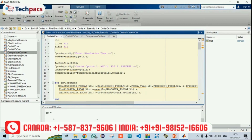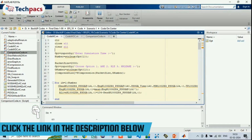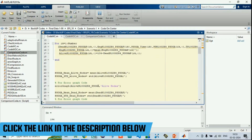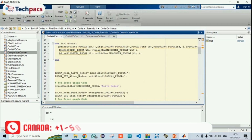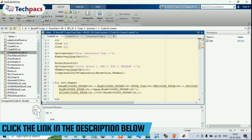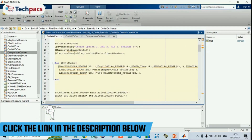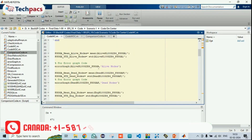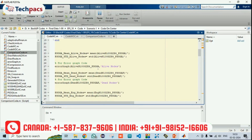In the evaluation scenarios we have run it a number of times so that we can analyze the results in terms of the mean and the standard deviation among the results for multiple runs, because every time the results may vary because of the optimization algorithm. So that is why we ran it a number of times. But in order to show you, I'm running it one time. Let's see what we get here.